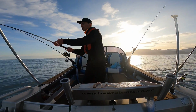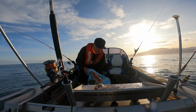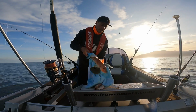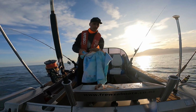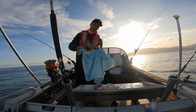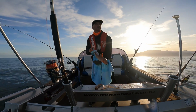It's a nice one actually. Nice fat gurnard. Alright, first fish of the day. Beautiful colours on them. It's a real fat one. That is beautiful, going to be delicious. Not the target species, but can't complain with that. I absolutely love gurnard. It's probably, if not my favourite, one of my favourite eating fish.